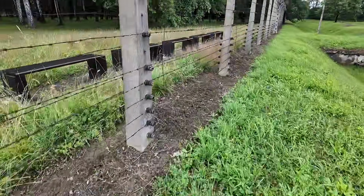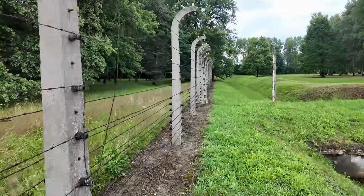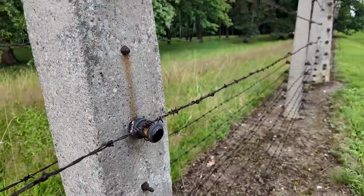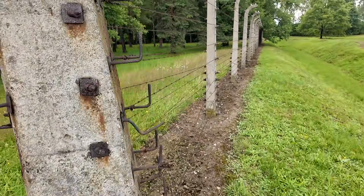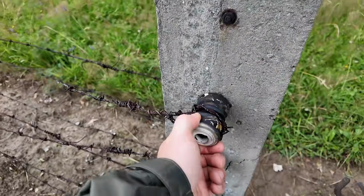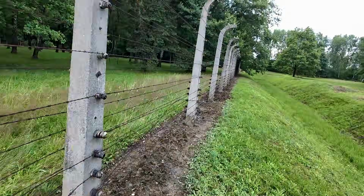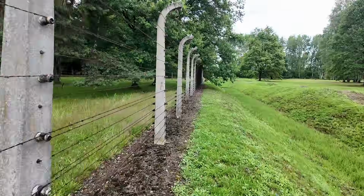Let's cross to the forest. You can see we are outside Auschwitz. You can see the wires. 720 volts plus went through those wires. I really like giving you guys a tour like this because this is something everybody should see, and you won't be able to see this in the next 50, maybe 100 years. All of this will be gone. You can see everything is rusting, everything is falling apart. If you don't come see this now, you won't be able to see it. Look at this post. That's all original from the war. Everything is original. All of these fuses, all of this is original. Wow, I've never been outside Auschwitz inside the forest. This is really crazy. I really want to see what's here.